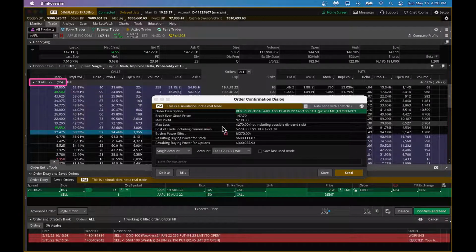And you are paying your max loss here, which is $270, but you're making $230. It's almost double your money, not quite. You're actually paying $270 and making $230. So you're making some money, almost double, not quite. It's one of the good strategies here. I'm sure Apple will go higher. So you could execute such a strategy with very low capital, $2.70, and you'll make good money here.